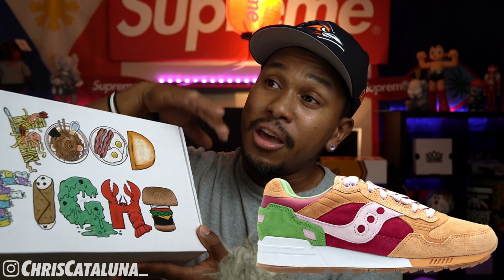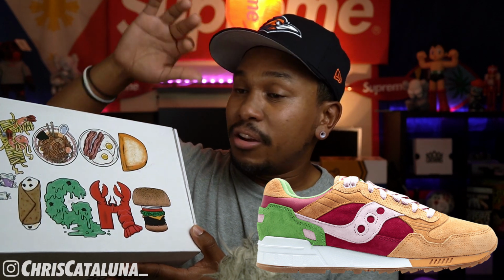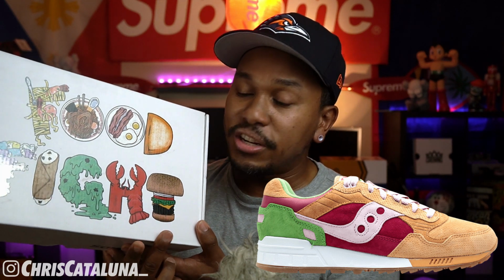This is the Sweet Streets Grid 9000 collaboration with Premier, the Cannoli Pack Shadows, the Mint Chocolate Chip G9 Shadow 6s, that was a mouthful, the Lobster 8500s, which is a collaboration with N, and then another collaboration with N. This is probably the most coveted food-themed sneaker collaboration with Saucony. This is the Burger Shadow 5000 collaboration with N. Just taking a look at it, the artwork is super whimsical, and then you look on the sides, it's kind of boring.